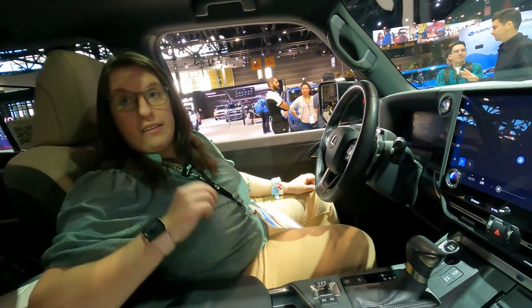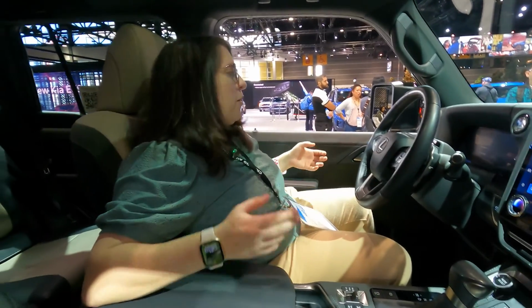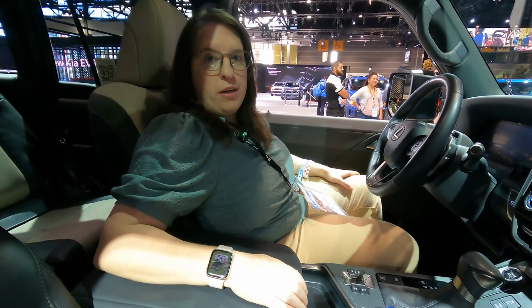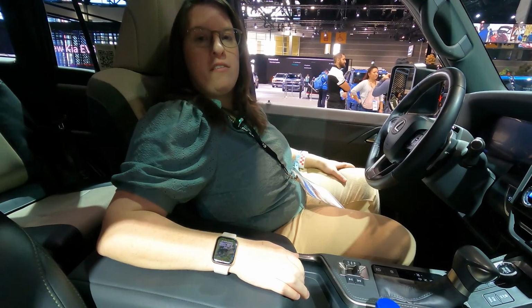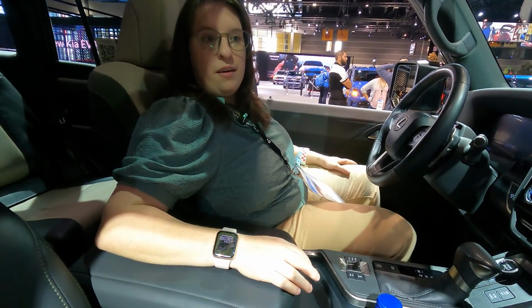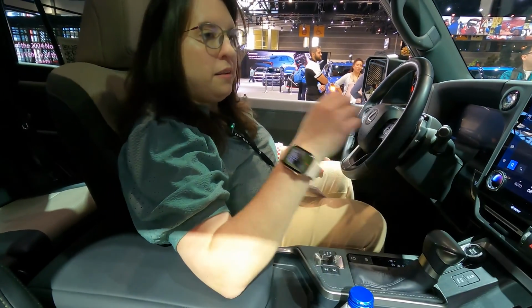Compare it to the Defender. The Defender has more plastics and more rubber than you would expect to find in a luxury vehicle, but that's just so you can get in when you're covered in mud or snow and slush, and it protects the upholstery and everything from pets. This feels a little more upscale and attractive compared to the Land Rover setup.